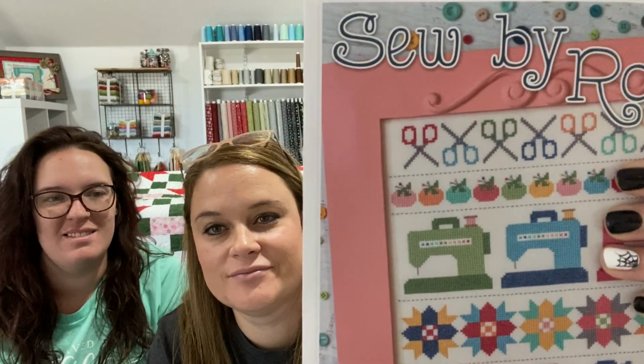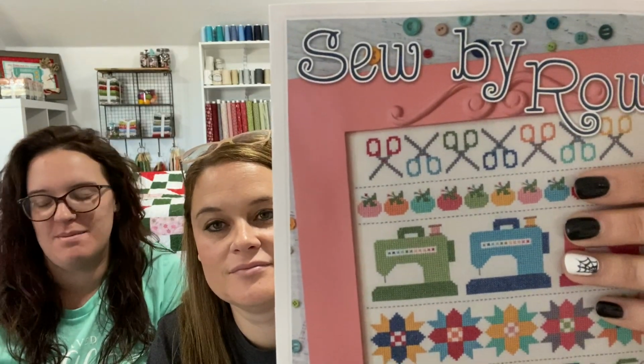Yeah. So yes, it'd be cute. I do say, anytime I make a Lori Holt bag, I'm a big Lori Holt fan. I think we need to make some bags. Yeah. I'm running low on bags.